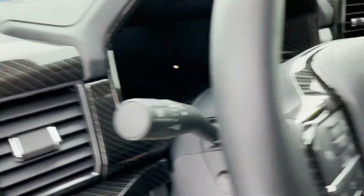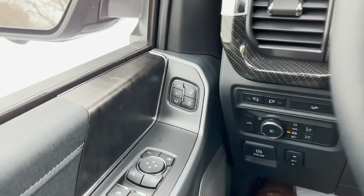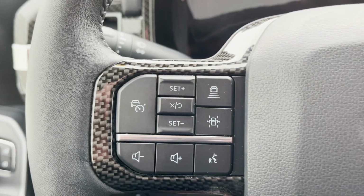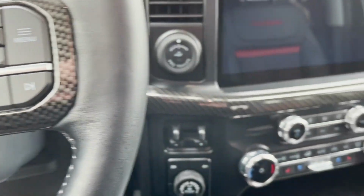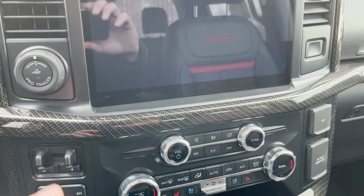As I mentioned, it is on the Lariat platform. So you have a lot of nice bells and whistles. You have the memory seats, power folding mirrors. You have adaptive cruise control. You have lane keeping assist. All of the bells and whistles you'd expect from a nice luxury truck, and this thing is going to be able to get you anywhere you want to go.